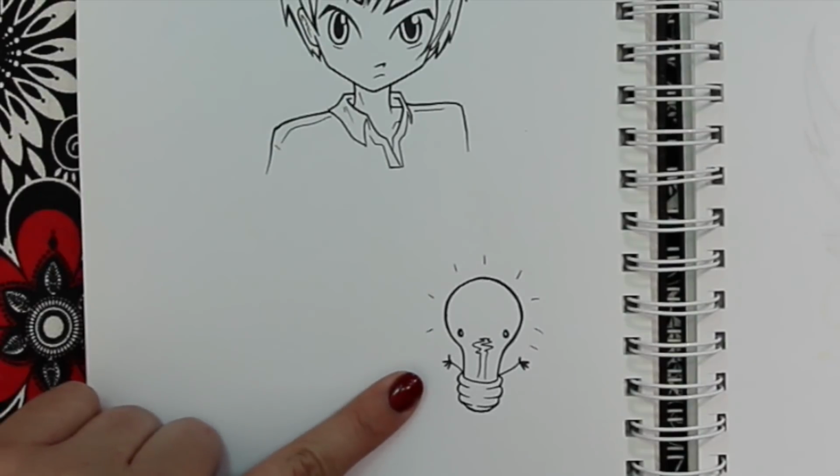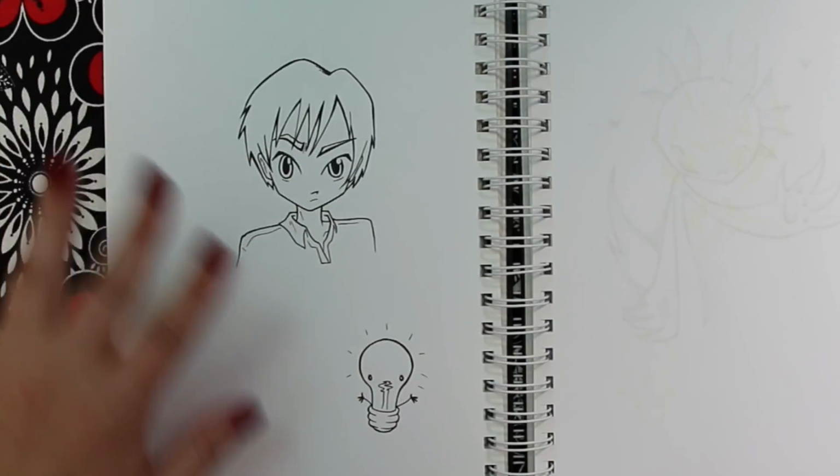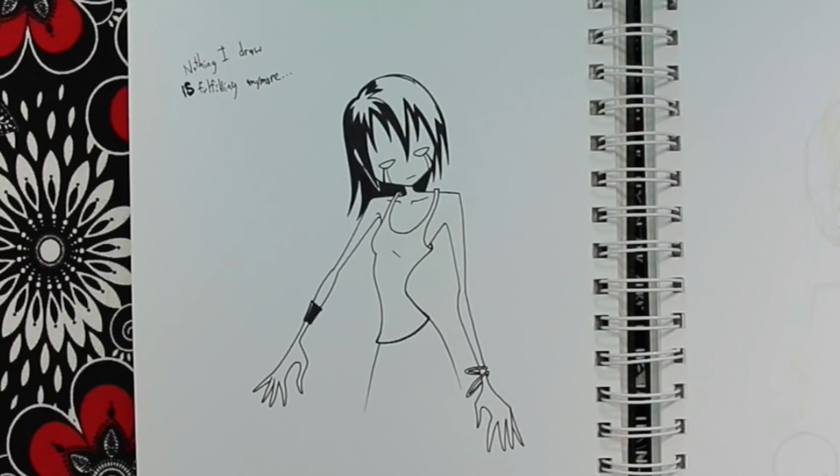Here we have a cute little light bulb, and then this was just a young boy that I kind of drew in an anime style. It's just practice, it means nothing. Nothing I draw is fulfilling anymore.